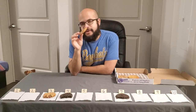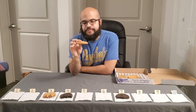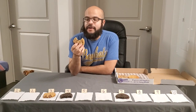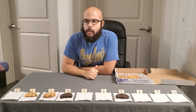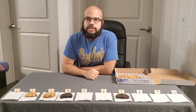Cookie dough. The dough they use here came out much softer than this one. And I don't know if that's to do with the cook time or the consistency, but I'm a fan of the soft little squishy cookie. And here's a squishy. That's going in here. 8.3. Rosa, don't whine about the cookie. 8.3. Move on to the next one.